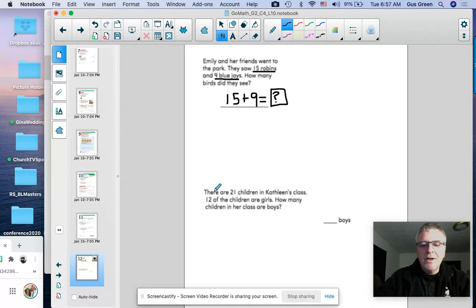So on this one, it says there are 21 children in Kathleen's class. 12 of the children are girls. How many children in her class are boys? And a lot of times in your workbook, they'll put a little thing over to the side where the answer goes. But remember, we want to see the number sentence with a mystery box in the correct spot.